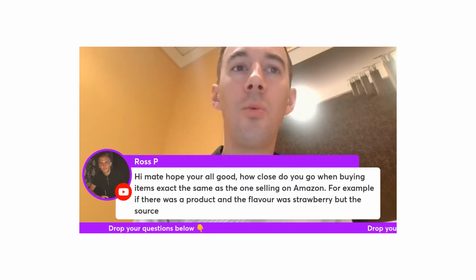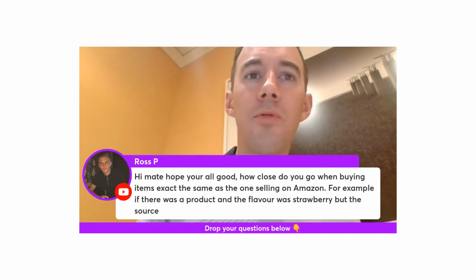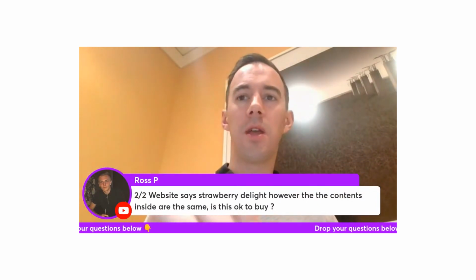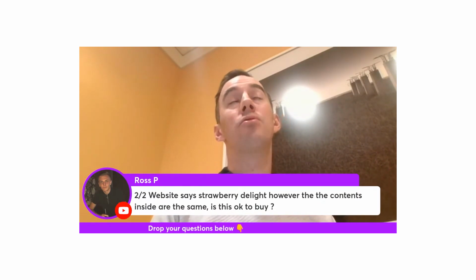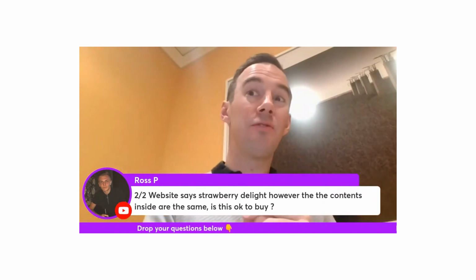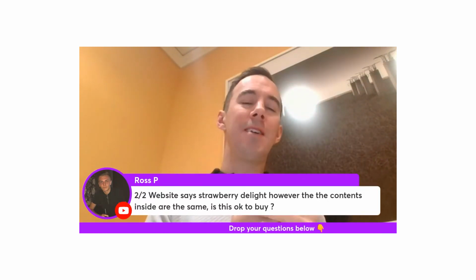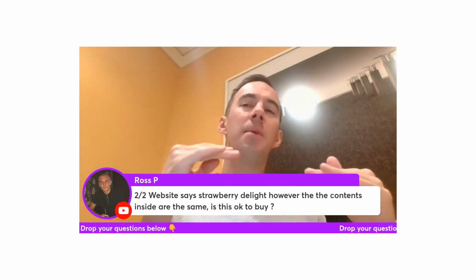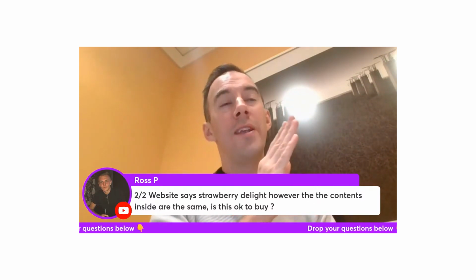How close do you go when buying items exactly the same as the one on Amazon? For example, if there was a product in the flavor of strawberry and the website says strawberry delight and the contents are the same inside, is it okay to buy? Look, long story short, Amazon stipulates they have to be exactly the same product. If they're the same product but the packaging's been updated, that's fine. You also need to make sure the packaging looks kind of the same. Maybe it's just a slight tweak, same barcode, for example, fine. But if one is 450 mil and the other one's 460 mil, the answer is no. It's not a packaging update. That is a different product because of a different size. So long as it's not a change where you can't quantifiably prove they're different, i.e.